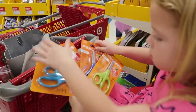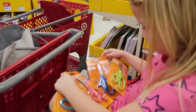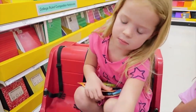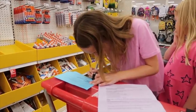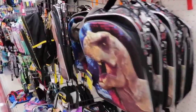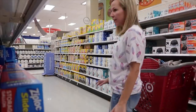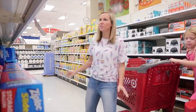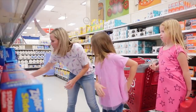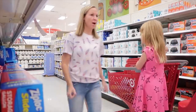Which color scissors do you want? Blue. Blue, all right. Pick one and toss it in the cart. Okay. We both need quart-sized freezer Ziploc bags. Here. Quart-sized freezer. Oh, make a soup out of them.